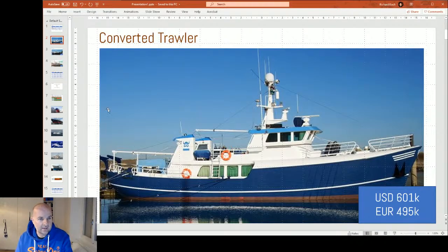So this is the first. If you have watched any of the other videos, which chances are you haven't, because hardly anybody has, this is the first one. Now this is a converted Dutch steel trawler from about 1965. It's a pretty big boat, and we'll get into the details. They're asking 495,000 euros for this boat, about 600,000 US dollars. So that's the first option. This is an old option, but it's very large, very weighty, and there are a lot of pros about this boat that I really like. Okay, so that's option 1.